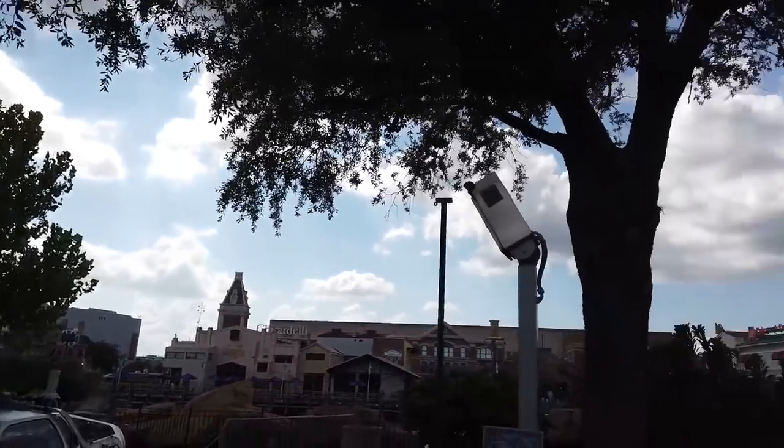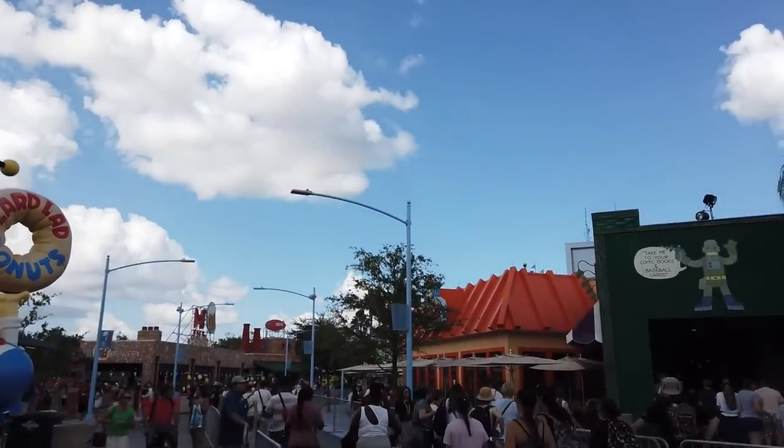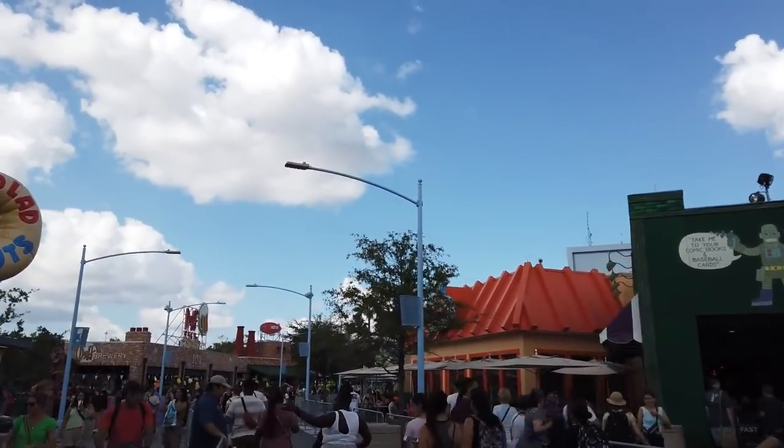That's funny. You can find the train and the DeLorean on your way to Springfield, which is also our next stop. And I just think it's so cool that this stuff is just here at the theme park.